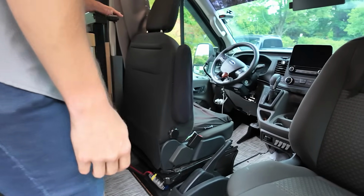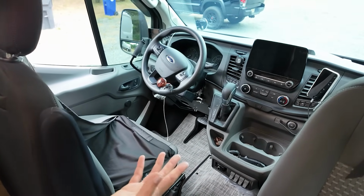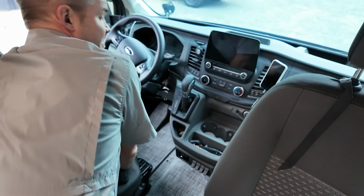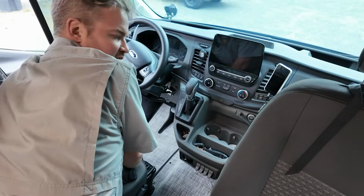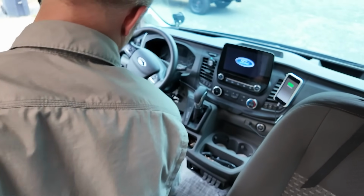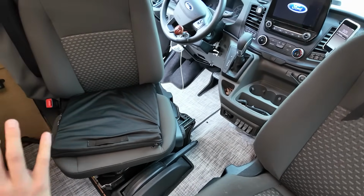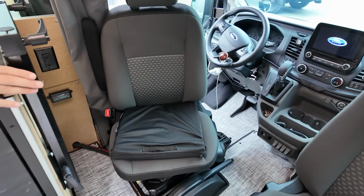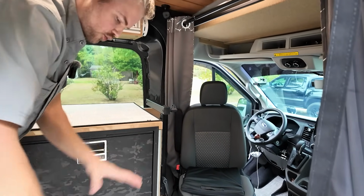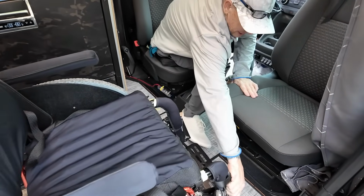So in the front of the van, you may be asking, how does Thomas get in and out of the van and drive? So this seat, both of these seats are swivel. As you guys may know, Ford Transit, you have to open up the driver door in order to spin the seat around, as well as making sure that parking brake is down. So this is an important design feature here. This part of the kitchen galley is the pivot point to hop into the driver's seat. So wheelchair comes in, backs up, he does a little hop over, gets in the driver's seat.